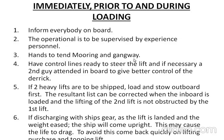Hands to turn mooring and gangway. Make sure your gangway and your mooring, which is on the jetty, you are always checking them anytime you are loading heavily. Because, like I said, the moment you lift the cargo, the ship is supposed to tilt one end or the other. And you need to be very careful and particular about it so that you do not cause any accidents. Have a control line ready to steer the lift, and if necessary, I showed you the steady line.